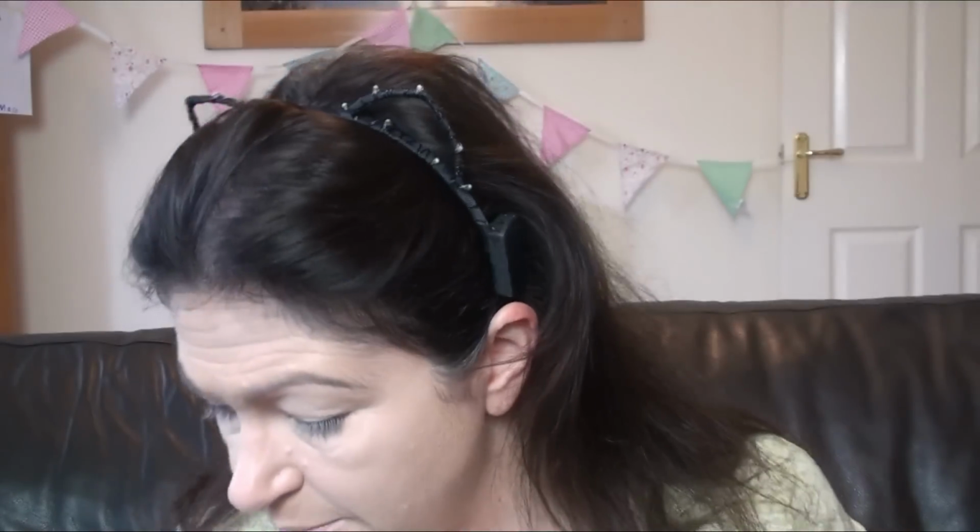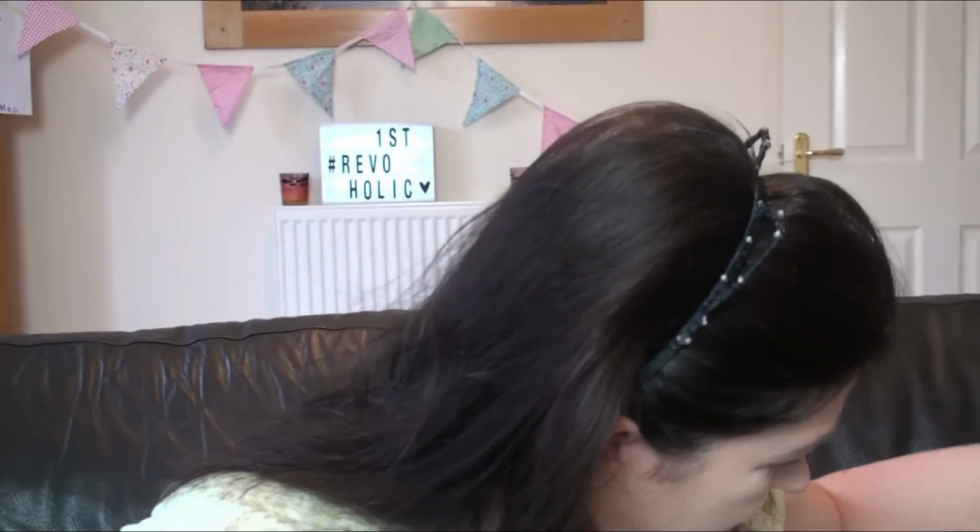I'm just going to open up another colour. I'm going to go for C2 because that's obviously the next shade up. This is going to be fun watching me open this, because these normally get stuck around my fingers.